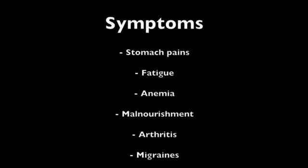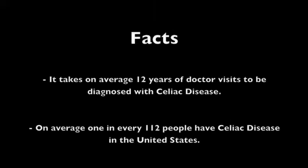Celiac has many symptoms, but these are often confused with other illnesses. The symptoms include stomach pains, fatigue, anemia, malnourishment, arthritis, and migraines. These are just the most common symptoms, but people can have almost any symptom, based on how their body reacts to the gluten. On average, it takes 12 years of doctor visits for a person to finally get diagnosed with celiac disease. On average, 1 in every 112 people have celiac disease in the United States.